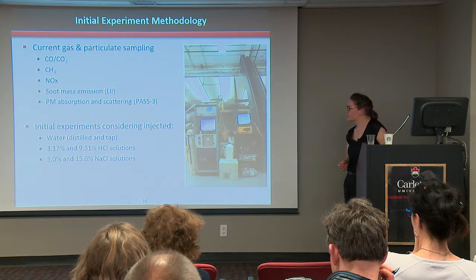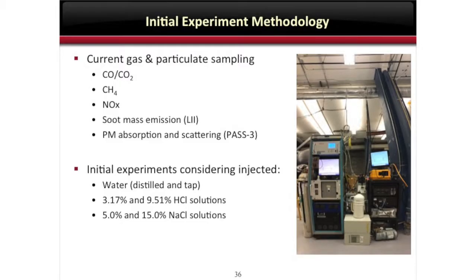Right now, we are capable of measuring carbon monoxide, carbon dioxide, methane, NOx, and soot mass emission. And a new instrument we have is a PAS-3, which measures optical properties of the particulate. Our initial experiments first tested two types of water, distilled and tap water, which are just minor contaminants, hydrochloric acid solutions, and two sodium chloride solutions.